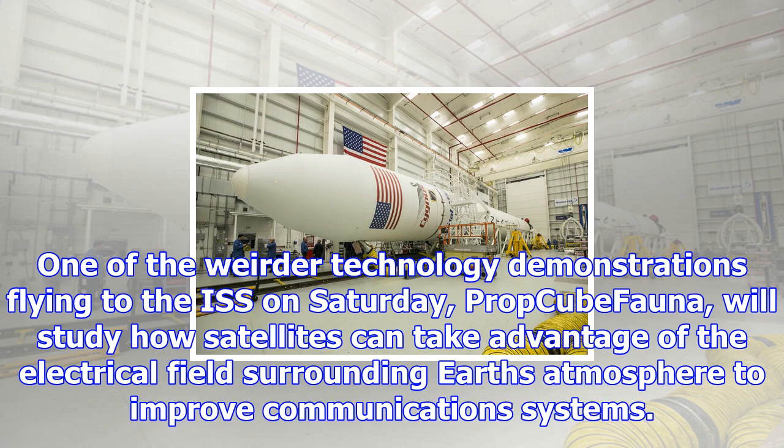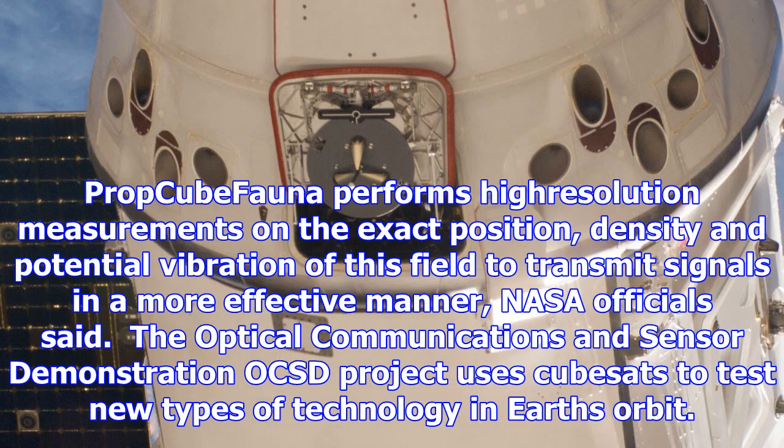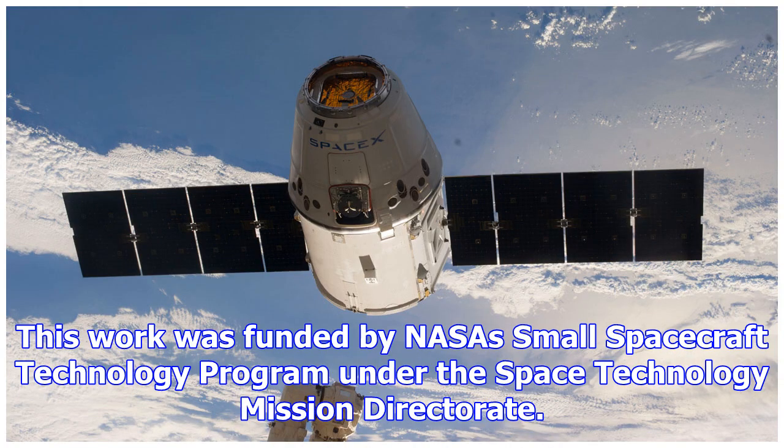One of the weirder technology demonstrations flying to the ISS on Saturday, PropCube Funnet, will study how satellites can take advantage of the electrical field surrounding Earth's atmosphere to improve communication systems. PropCube Funnet performs high-resolution measurements on the exact position, density and potential vibration of this field to transmit signals in a more effective manner, NASA officials said.